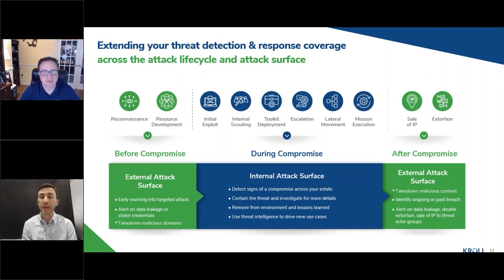Others may be, again, criminals tend to be unscrupulous, crazy thought, I know, but will pick up on something like that and say, hey, you had data leakage. We have your data now too. I don't care if you paid ransom or extortion to someone else, we're also going to release your data. So there are many things that happen outside of the visibility from in your network to beyond the point of extortion that really doing something like digital risk protection is the only way to get at.